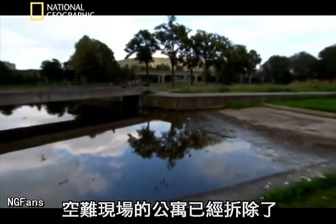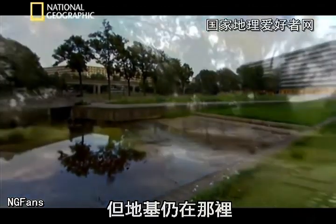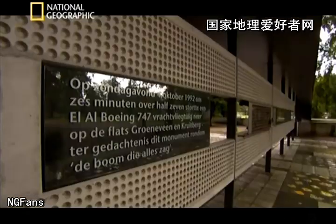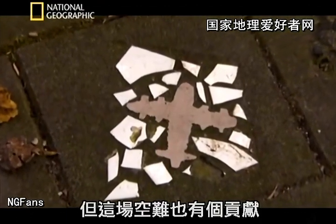The apartments in the crash zone were demolished, but their foundations remain. Nearby is a permanent memorial to the victims. But the disaster also leaves another legacy.